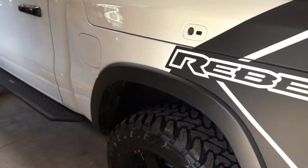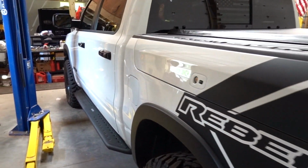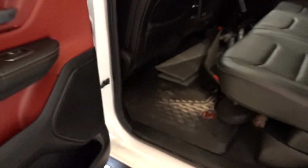And then over here we got the Ram Rebel. We got everything nicely cleaned up from our beach trip, except for the interior, because I think we're going out again pretty soon. See, we still got a little bit of sand in here on our all-weather mats.